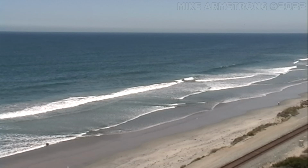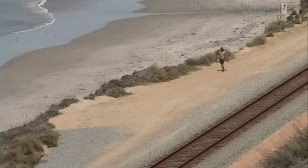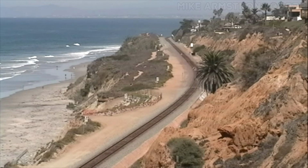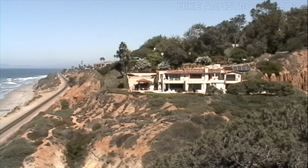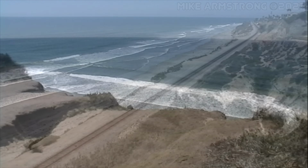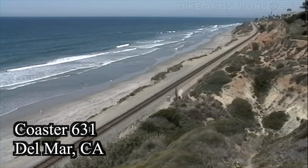This area, while incredibly scenic, has been subject to a series of landslides putting the rail line in jeopardy. As a result, there has been an increased push in recent years to reroute the tracks in a 3-mile-long tunnel under Del Mar and away from the ocean. At the time of my visit, projections for when this realignment would be completed were still more than 10 years into the future. Shortly before noon, Coaster 631 passed by.